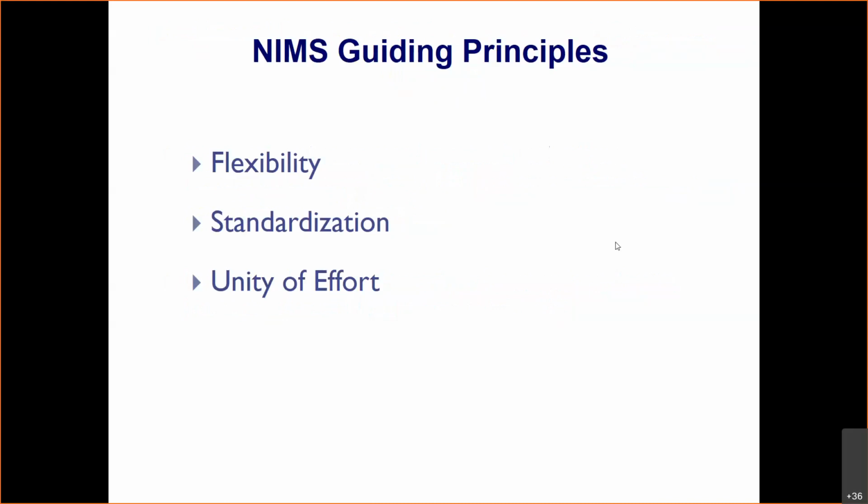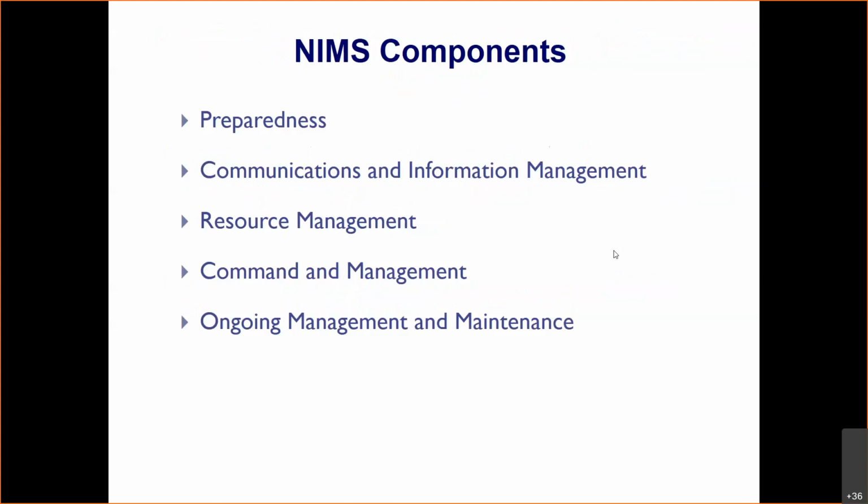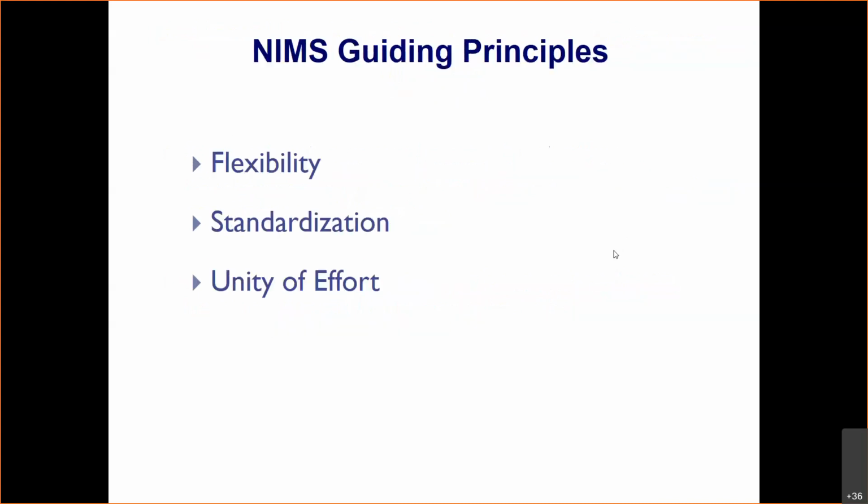So the guiding principles of NIMS are flexibility, standardization, and unity of effort. Flexibility: one of the things that I really like about NIMS is it is created to be flexible. So it can be for one agency or organization. It can be for many agencies or organizations.